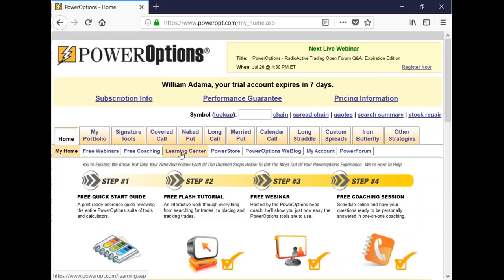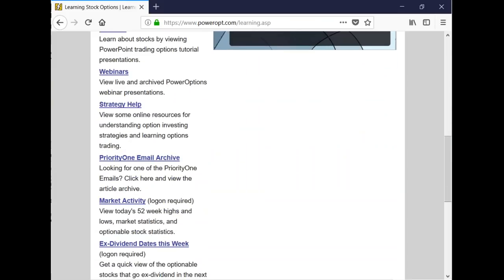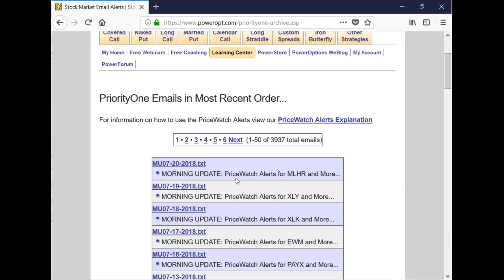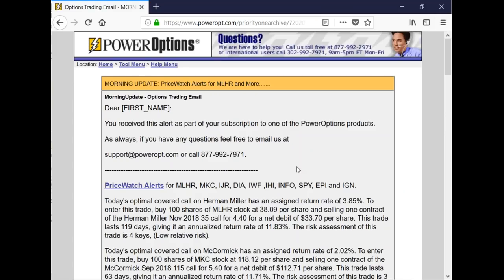Now, what are we referring to? Every morning around 9:30, the price watch alert is sent out with the top X amount of covered calls that were found. You can see the archive at any time by going into the Learning Center on your PowerOptions account. Just scroll down and go to Priority 1 Email Archive. There you have a listing by date of all the price watch alerts back to 3,937 days worth, really.